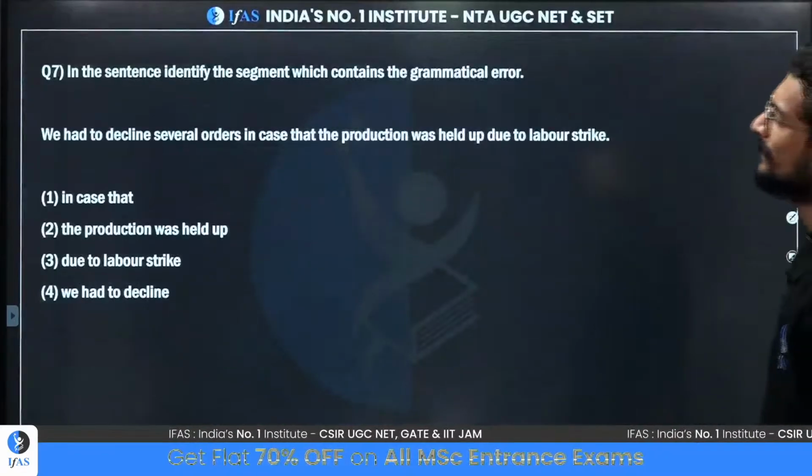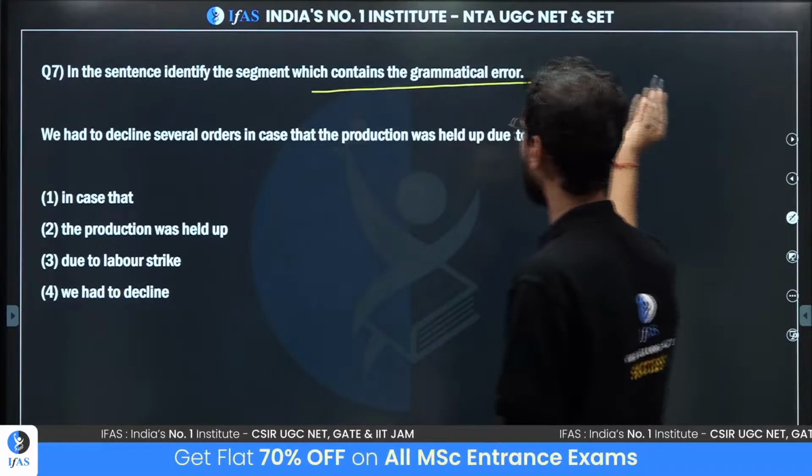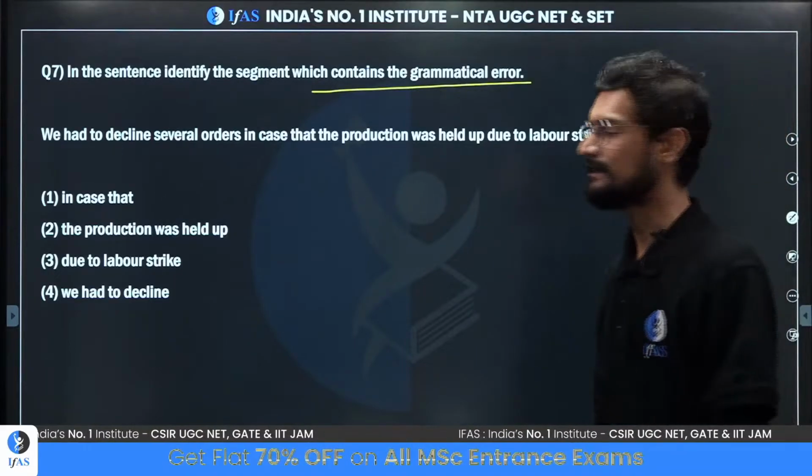Now we will move on to the next question, that is, in the sentence identify the segment which contains the grammatical error. Now the question here is a statement which has one error on the basis of grammar.